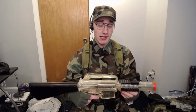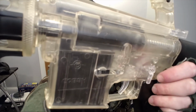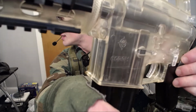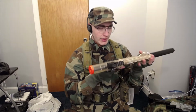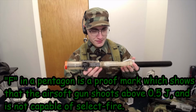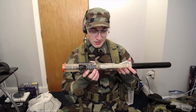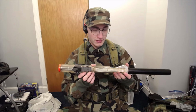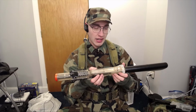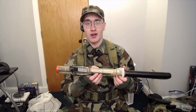I can't find any information on this gun. It says CQB34, and it has the Crosman logo on it. It's got the F mark on it for international importing. It says there's a user's manual, or an owner's manual, but I could not find one. Crosman has on their website a lot of manuals for a lot of really old guns that I never knew about. This is not one of them.